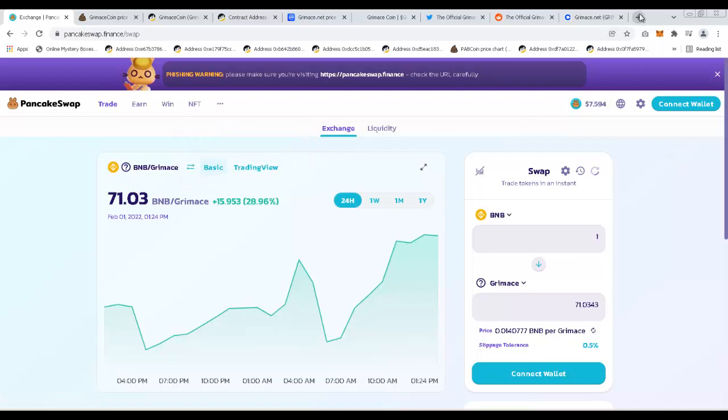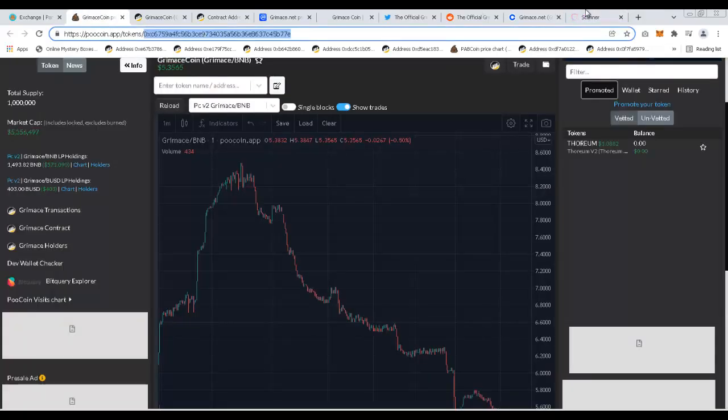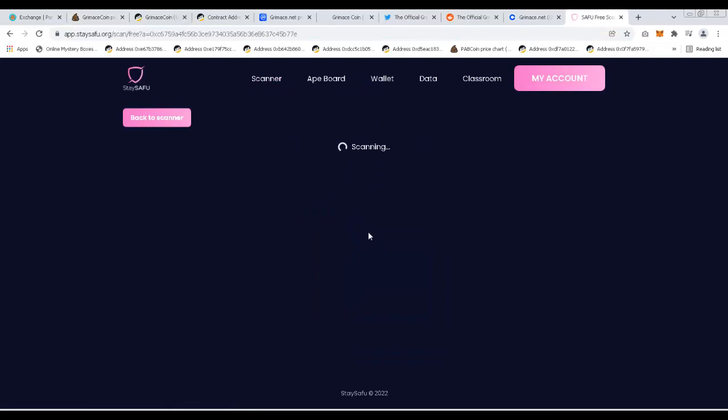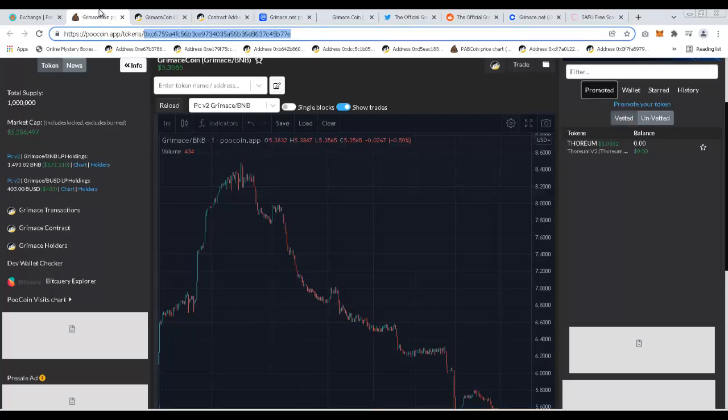Let's check the BscScan, I mean the Stay Safu scanner. Let's see what information we can get here. 56.8% confidence for investing. But that's a good sign somehow. I think that's all about my review of this specific token.